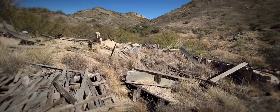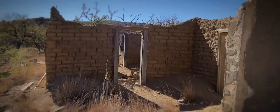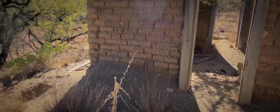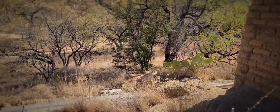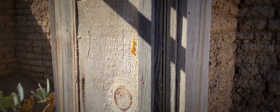Let's see, wood flooring. This, see the stucco on the outside around the adobe bricks. See here, looks like a window frame or door frame's fallen in, 'cause this whole side's gone. Again, very thick doorways.